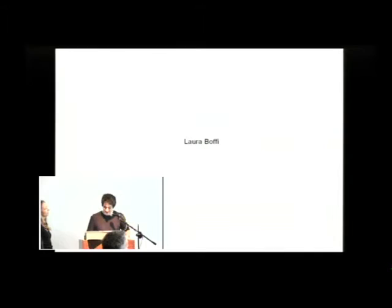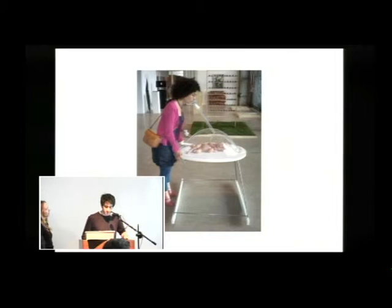Laura Boffi is a product designer who studied in Holland and has come to this course to, again, collaborate and interact with people from other professions. She's been interested in the borders or the crossovers between the medical sciences and the world of product design or design in general and our everyday lives.